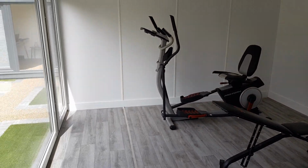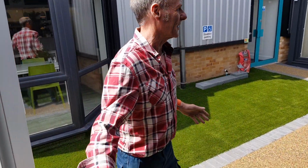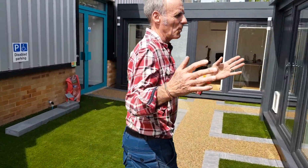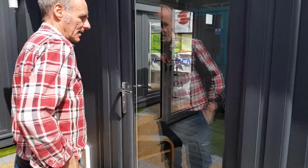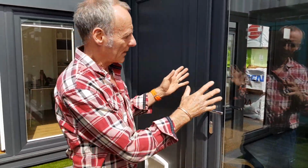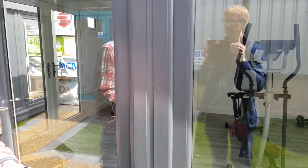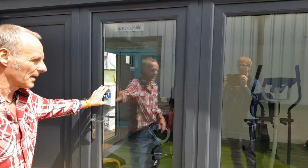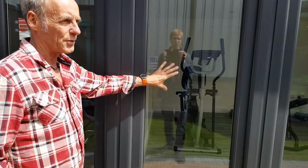And you've put in a dividing wall. So what we've done on this one is we're demonstrating that lots of people say I want a gym and an office. So what we've done is we've put an office and a gym, and we've just divided it with a dividing wall. Yeah, and it's all the same big building. Yeah. So this is a 6 foot by 12 foot small office. Yep. And you've got this huge gym.